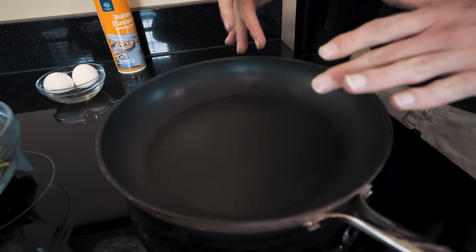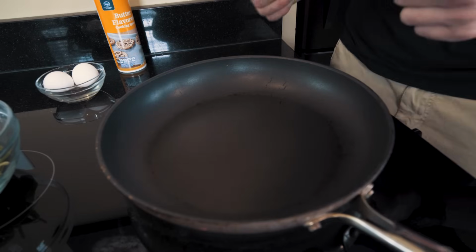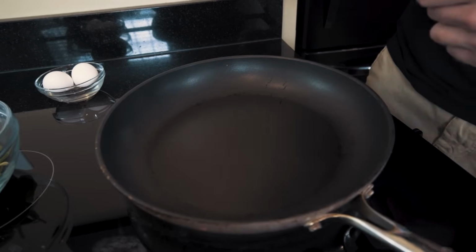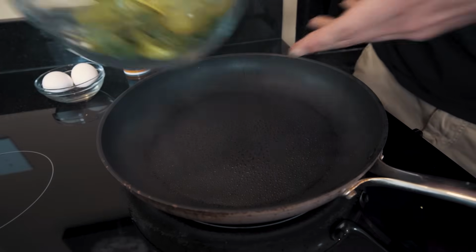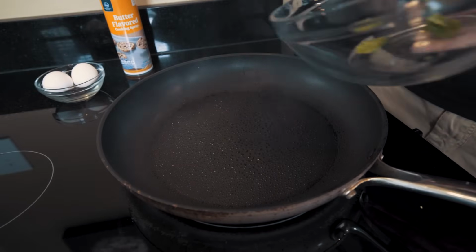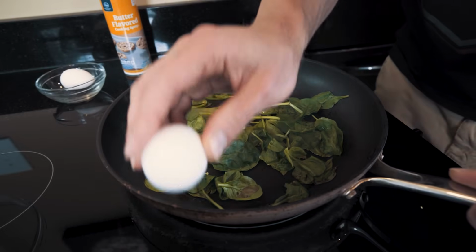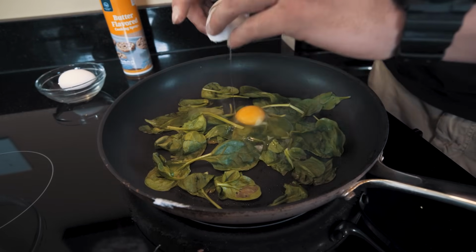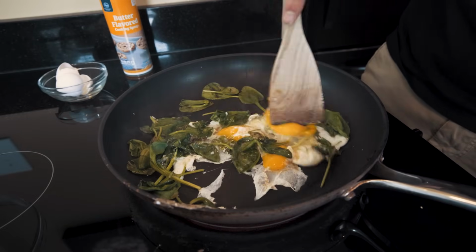Now I've had this pan preheating for about 5 minutes on a medium-high heat. That's gonna let us cook breakfast really fast. I'm telling you, preheat your pans. Huge pro tip right there. Hit it with some cooking spray so it doesn't stick. And we're gonna go ahead and take our spinach right now and just place it in here and let it cook down a little bit first before the eggs get in here. Once it cooks down a little bit, you can go ahead and add your 2 eggs in. And there we go. And then we take our spatula, go in here and just mix it all together.